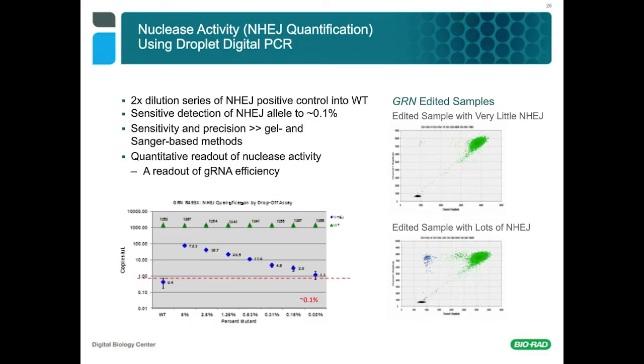Okay. We validated this assay strategy on wild-type DNA containing a serial dilution of synthetic double-stranded DNA template representing a 1 base pair deletion at the cut site. Validation data, shown below, shows the sensitivity of this assay down to about 0.1% for editing the progranulin locus, which is important in frontotemporal dementia. This sensitivity far exceeds what is possible with gel and Sanger-based methods. It also provides 1 readout of nuclease activity and guide RNA efficiency.